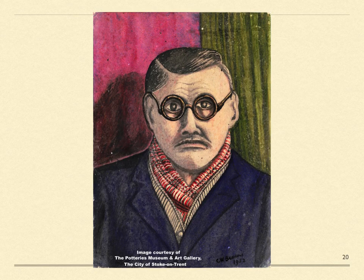Self-portrait, 1952. I assume that every aspiring artist needs to do a self-portrait at various times throughout his life. This one is when he was age 70.